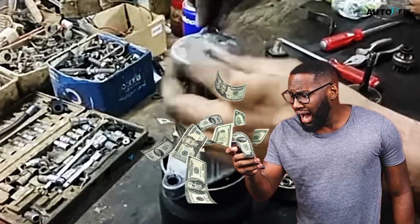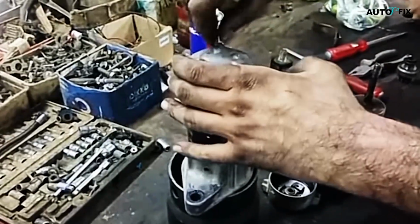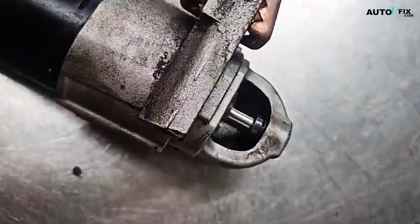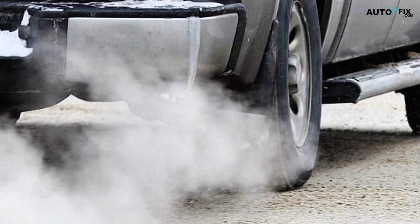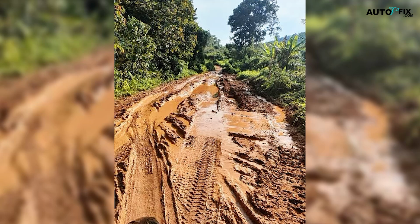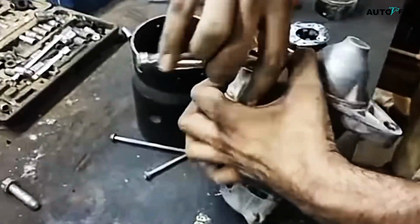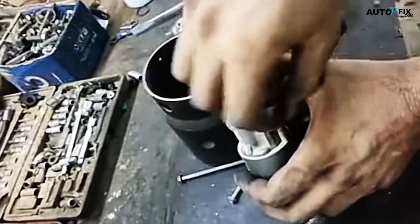So why do these parts fail in the first place? Well, starters and solenoids live a hard life. The solenoid's contacts burn over time from heavy current. The starter's brushes wear down. Bearings get sloppy. Heat from the engine bay makes it worse. Corrosion or bad grounds add resistance and stress the parts. And if you do lots of short trips or stop-and-go driving, the starter gets used way more often and wears out faster.